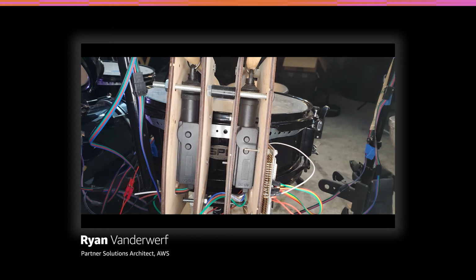And the reason why we picked the ESP32 is AWS customers commonly use the ESP32 with FreeRTOS on a lot of their projects that they're doing. So it's very inexpensive. You can buy a bag of 5 of them for 20-some dollars. And the driver board is also very inexpensive. $15 gets you an entire box of them. So we can inexpensively replicate this across 8 drums for very little money if you want to build this yourself.